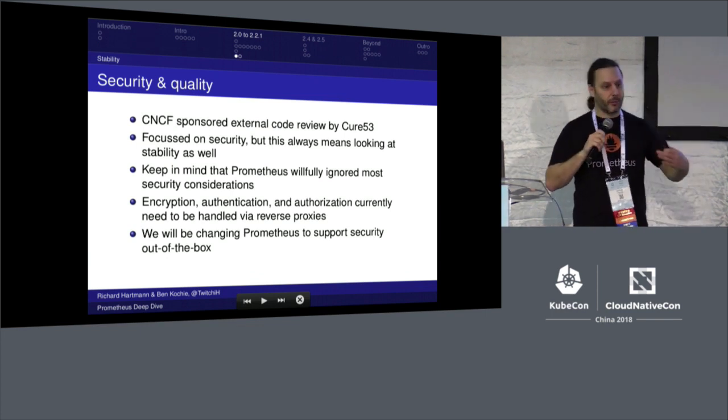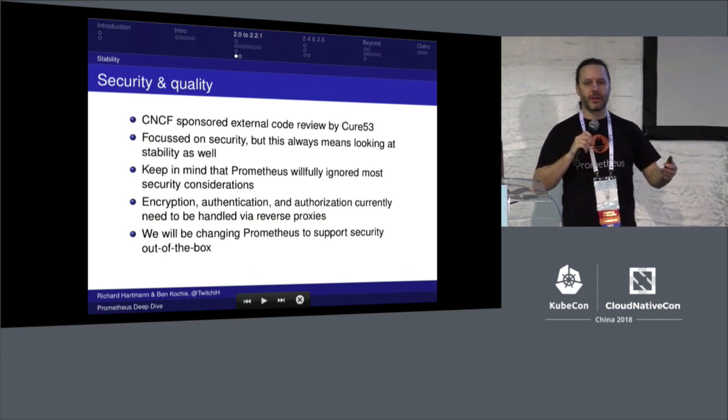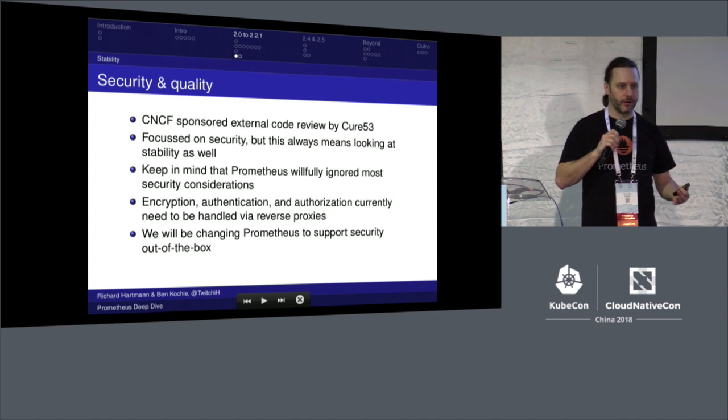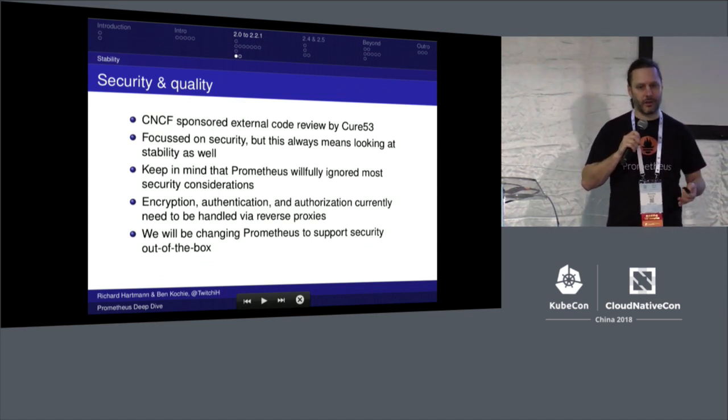Prometheus has always supported encryption and authentication against targets, but we never promoted that as something that we should do in every exporter, because we just didn't have a big enough team to be able to handle the workload of supporting and maintaining security.